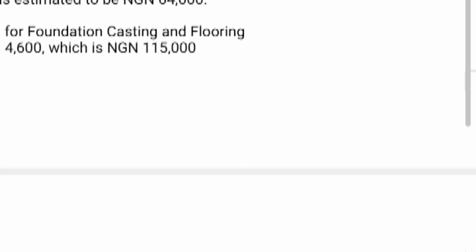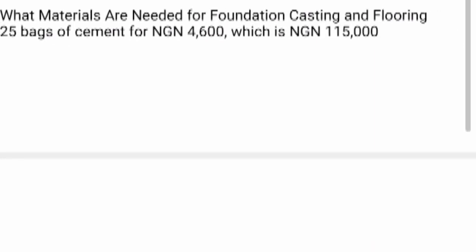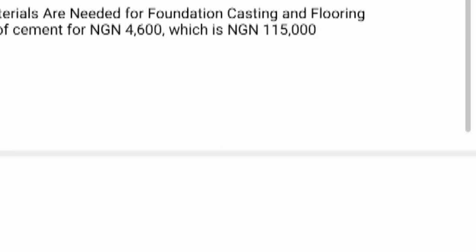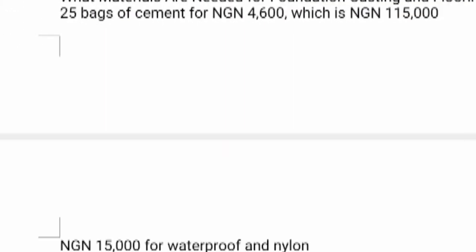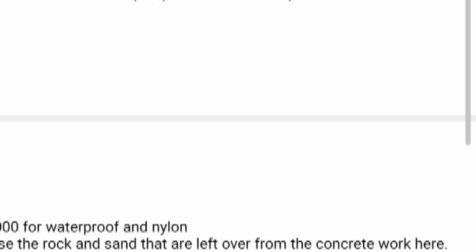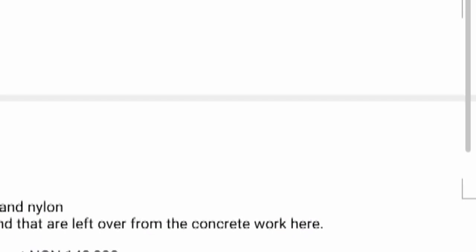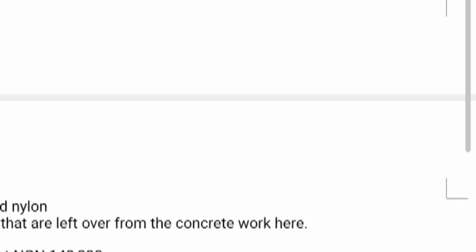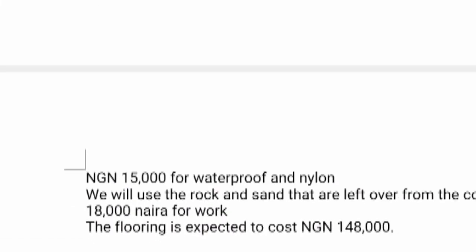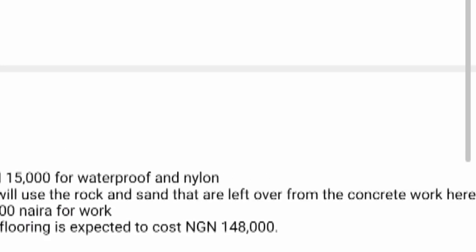If the dirt or the sand from the well and septic tank isn't enough, you may only need to buy a few tons of sand in the end, if you decide to buy, or it might be enough for you. So it depends on the place as well. So 3 20 tons load of laterite, which is mostly clay, at 18,000 naira each equals 54,000 naira. 10,000 naira for work. The cost of filling the base is estimated to be 64,000 naira.